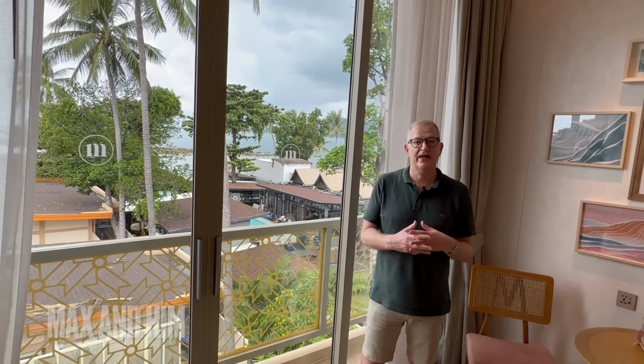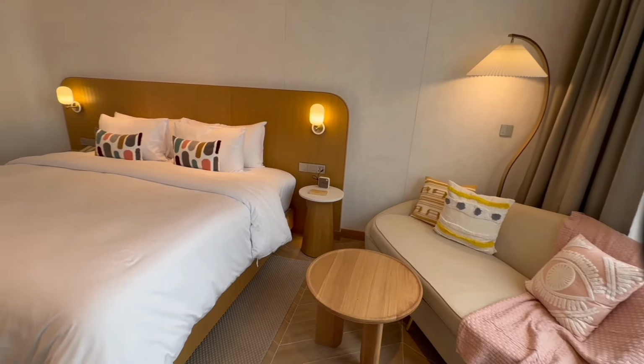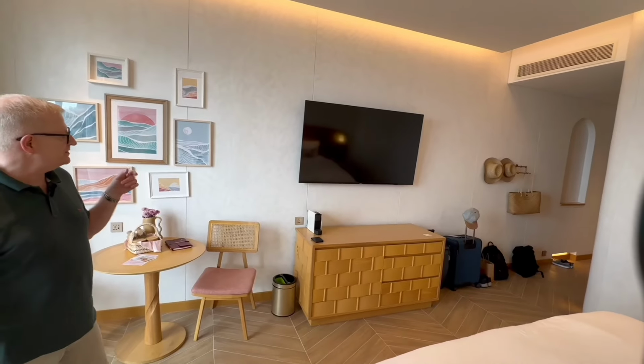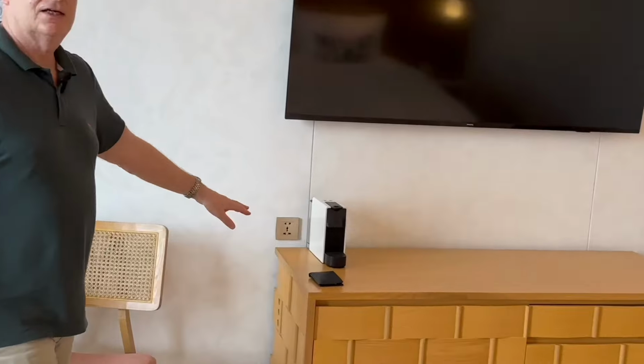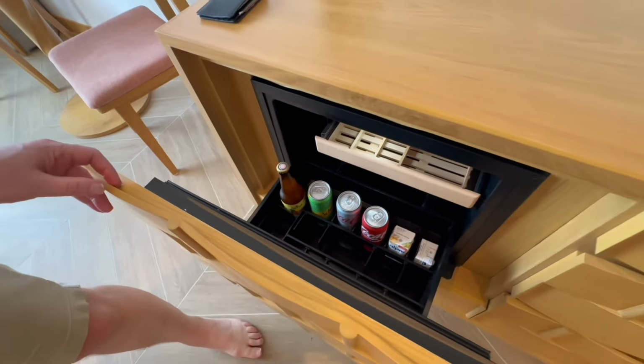They call it a comfy ocean view room. I don't know why. Whether they have uncomfy rooms as well, but fortunately we got the comfy room. The design of it is quite incredible. Got really high ceilings, a 70 inch TV or so. It does have a coffee machine here, fruit juice, soft drinks, and basically some milk.